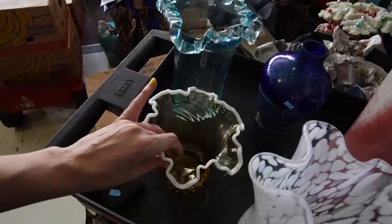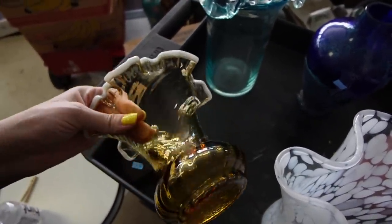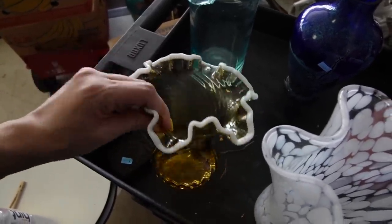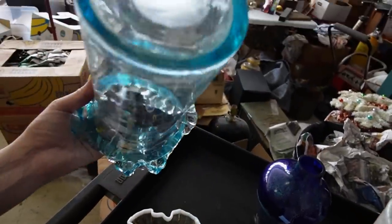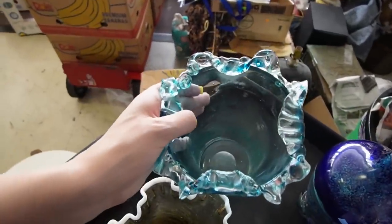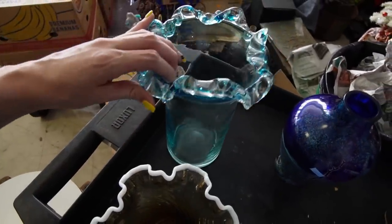So this one right here, I believe is Fenton with that white crest. I'm not sure what the name for this is, with that amber with the white crest. It is a pretty vase. This one is hand blown. I don't believe there are any signatures on that, but it's an aqua color, and then it has kind of an interesting top, the way that they folded it over like that. So that's a glass vase.